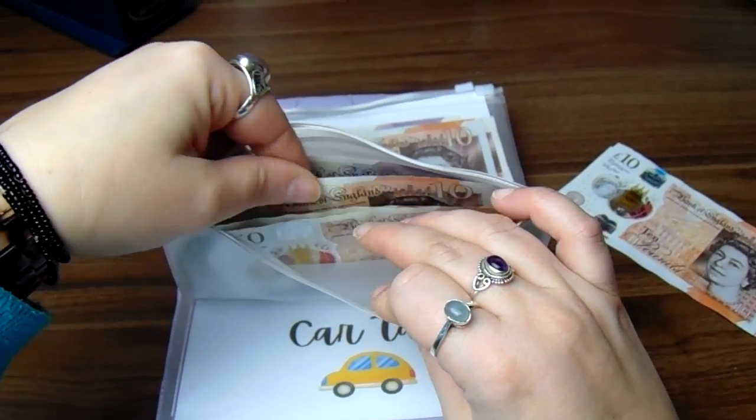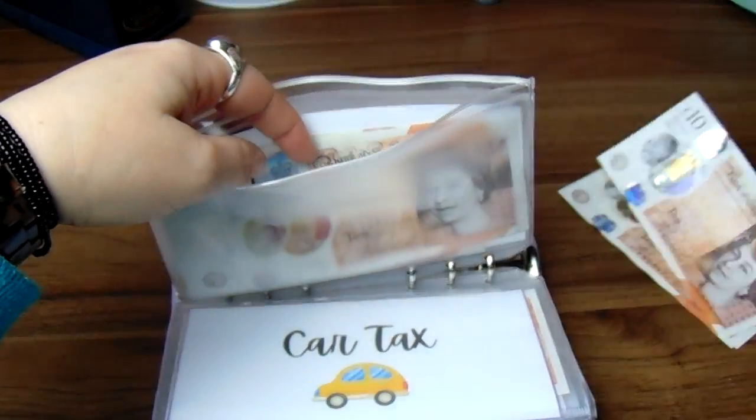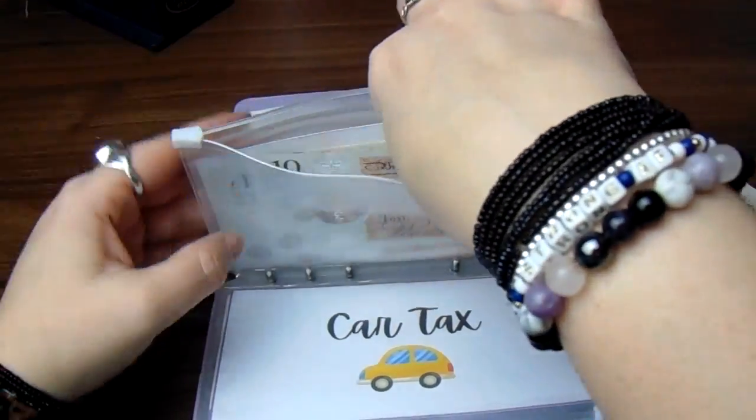So 20, 30, 40. There's £50 in the MOT and service one. I'm going to put £10 in there. That makes that £60.